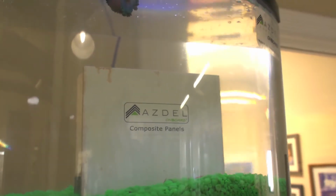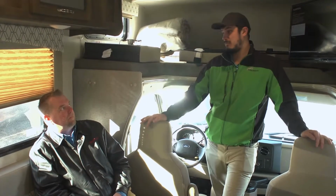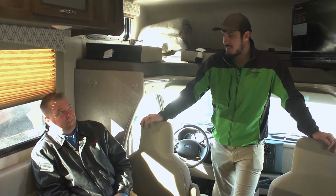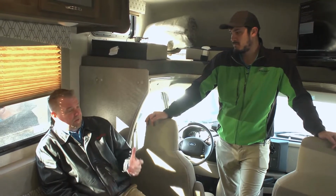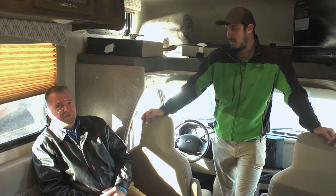It's scary if you know what it is. You go spend big money on a motorhome, or a travel trailer, or anything. Anything's big money, really. And then you get two years down the road and the thing's all wonky. It looks rough, and you feel bad. You feel like you've really made a mistake. The Azdel takes all the worry out of it. You can really enjoy it for years to come and have a good time with your family.